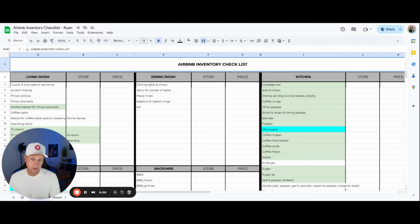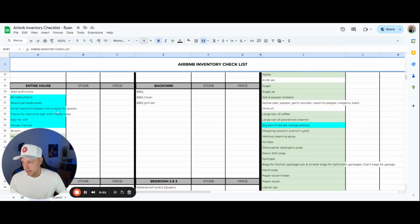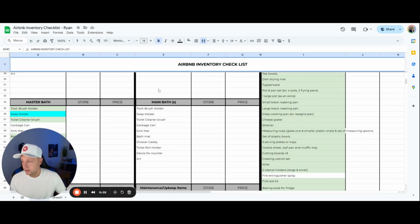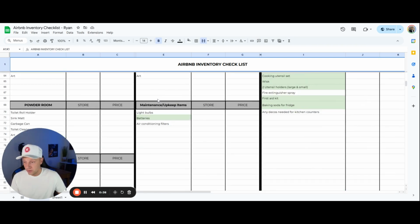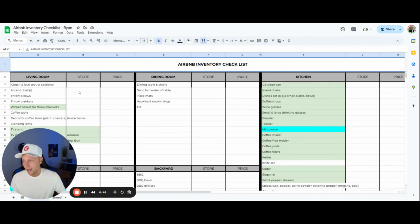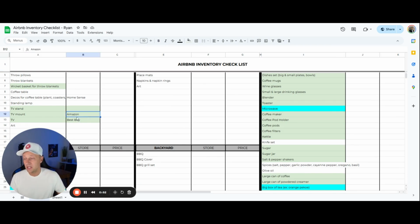All right, so real quick, I want to share with you guys the Airbnb inventory checklist that we use every time that we are furnishing a new Airbnb. So as we jump in here, this checklist literally breaks down like every room. So the living room, the dining room, the kitchen, entire house, which is just like things that you need for the entire house, the backyard, the master bedroom, bedroom 2, bedroom 3, and you could really put bedroom 4 there, master bath, the main bath, powder rooms, maintenance, everything that you need to get up and running with your Airbnb is on this checklist. And what you can do is, as you are buying, you can fill out where you got it. So maybe even if you got TV mounts, you can put links to Amazon so you can quickly buy things the next time that you go shopping.